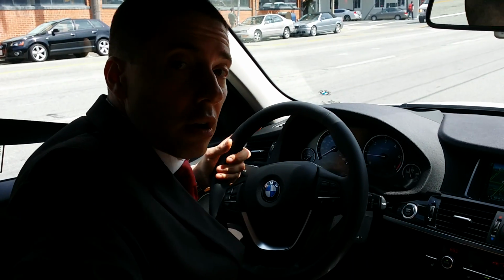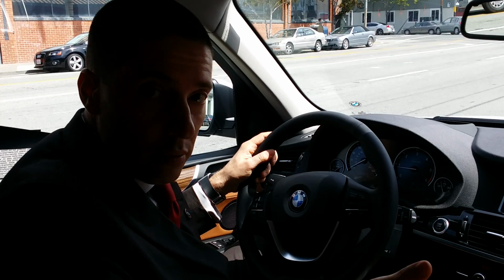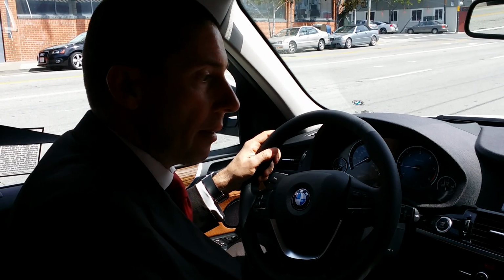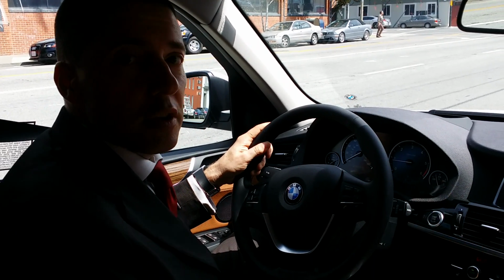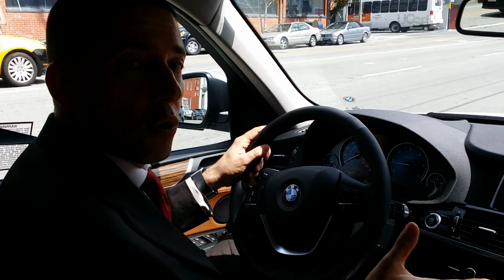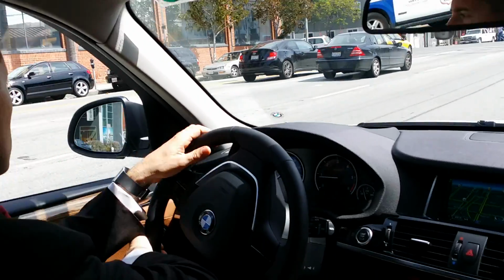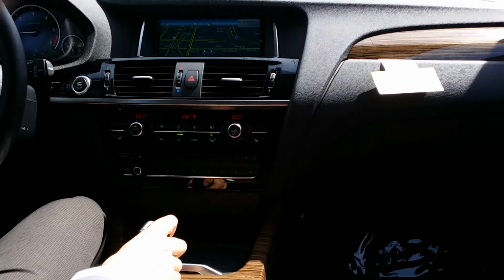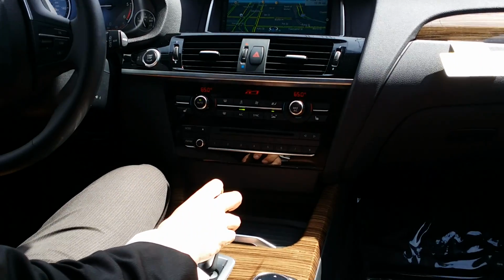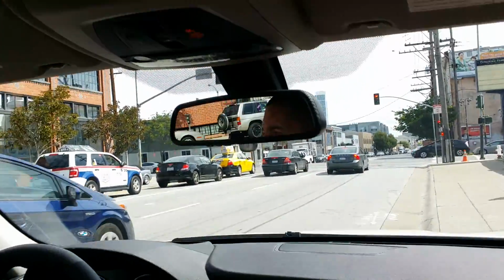Now about the new models. First time BMW is going to offer sDrive, which is a rear-wheel drive model, for the 28i, and this one is the most anticipated. This is the diesel, the 28d, a 4-cylinder diesel. That's the car we're going to take on the test drive. So we have an 8-speed transmission and a diesel 4-cylinder engine, pretty much the same engine as the 3 Series 328d and the wagon.